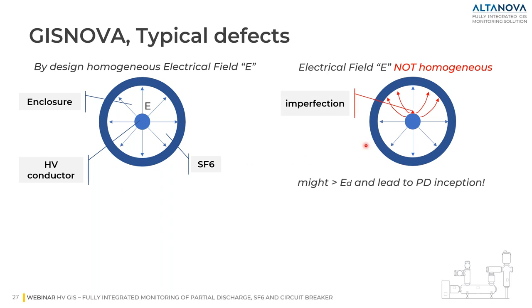But if we imagine to have an imperfection, as reported here as a small red triangle, for example, attached to the HV conductor, in this case the electrical field will change as reported in the picture and the red lines. And we will face an increased electrical field strength in the small area around the imperfection. In some cases, it could locally exceed the breakdown field strength of our SF6 insulation material, and accordingly can lead to partial discharge.